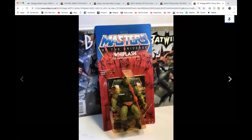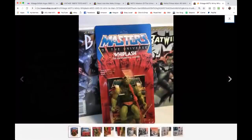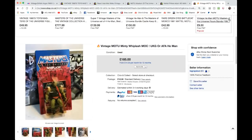So, let me get some tap points out. 185. Let me scroll back. 150. Barry. 188. Were you cheating? I've got to give it to Jennifer. I'm going to have to trust you on this. Tap points coming to you, Jennifer. £188. Yep, for 100 and what did it actually sell for? For 185 plus shipping.